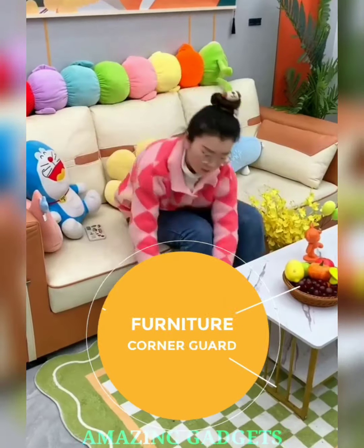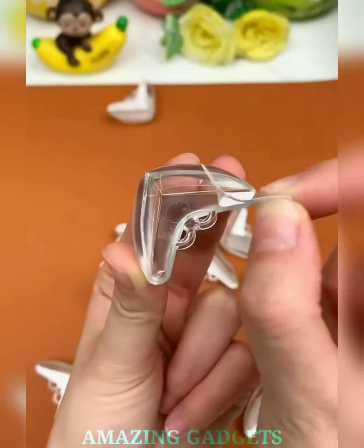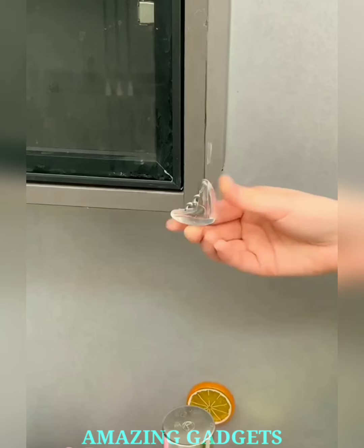Protect your little ones and add a touch of sophistication to your furniture with our silicone corner guards. Crafted from premium silicone, our corner protectors provide a soft yet durable shield against bumps and bruises. Ensure your furniture stays flawless while creating a safe haven for your family.